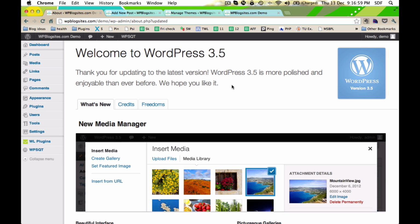When you have a second decimal point, like we had 3.4.1 and then 3.4.2, both of them had some security features that needed to be fixed up, and a couple other little tweaks that they threw in as well. So this is a bigger one.